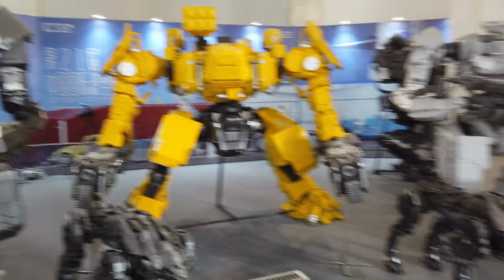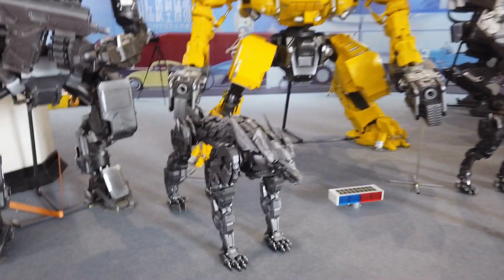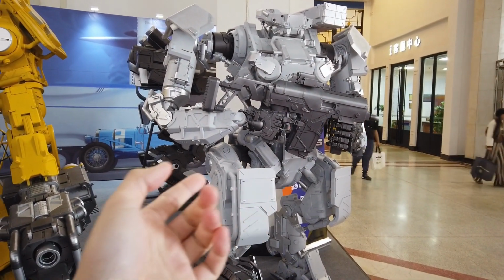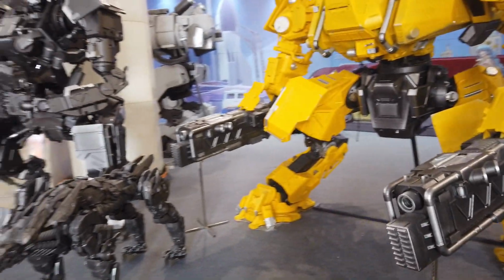Guys, so I didn't really look at this in the beginning, but when I get close, I see that these are 3D printed. These are all 3D printed, and it's massive. So for example, I checked with them, this one costs about 20 plus 27K US dollar. So far, for now, they are renting this, but you can buy it as well.